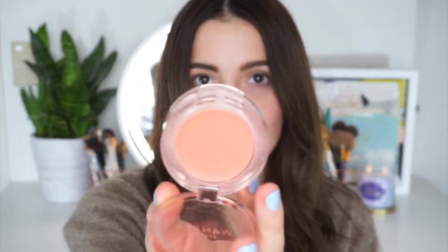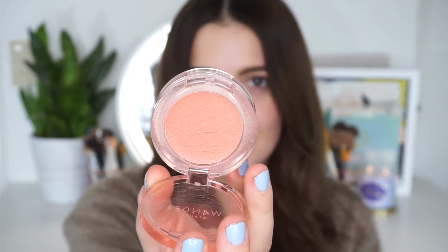There's a brush hair in it because I have used it a few times, but it's just this nice peachy pink shade. It gives you a really brightened appearance when you put it on. And then it also has a clear one, so you can use this as a highlighter or just as lip balm, which speaking of, I need some, so.